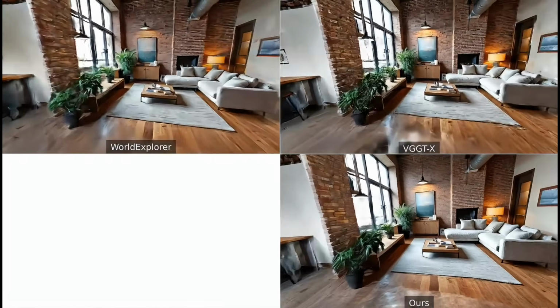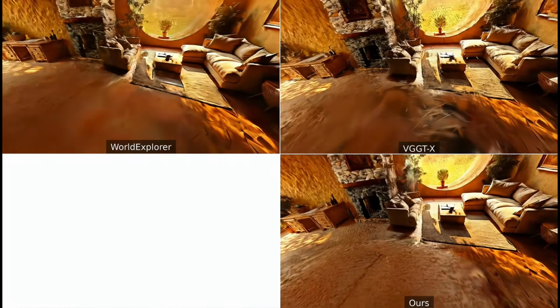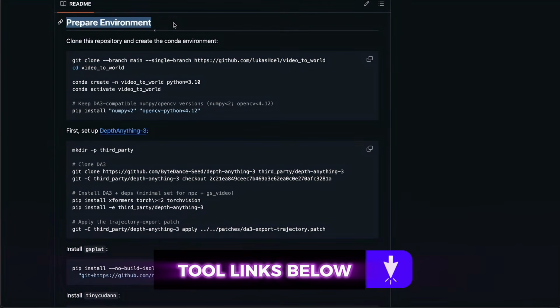When compared with other methods, World Reconstruction keeps every scene and object stable and consistent in every brand new viewpoint. The code is already available on GitHub.